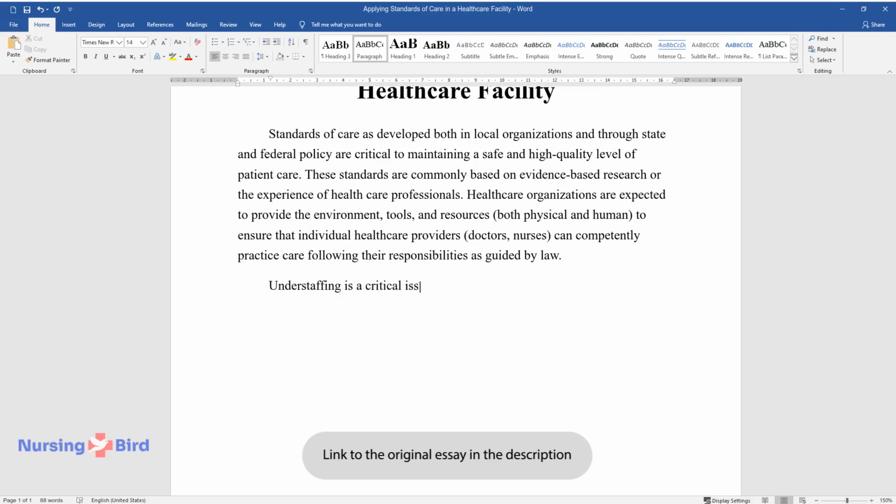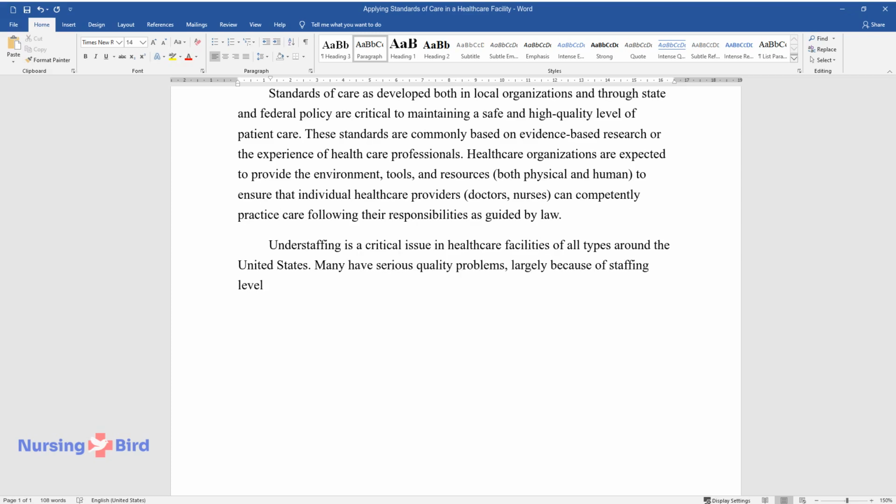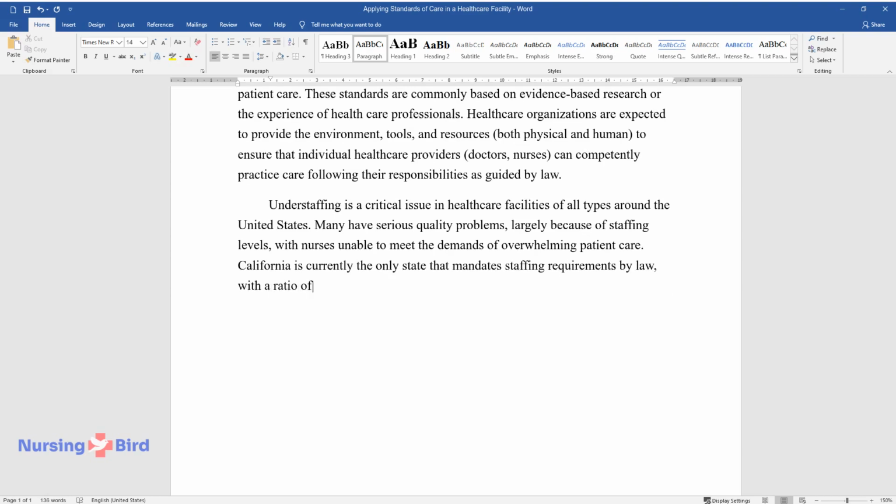Understaffing is a critical issue in healthcare facilities of all types around the United States. Many have serious quality problems, largely because of staffing levels, with nurses unable to meet the demands of overwhelming patient care. California is currently the only state that mandates staffing requirements by law, with a ratio of 1 to 2 to 1 to 4 depending on the department and critical health of the patient.